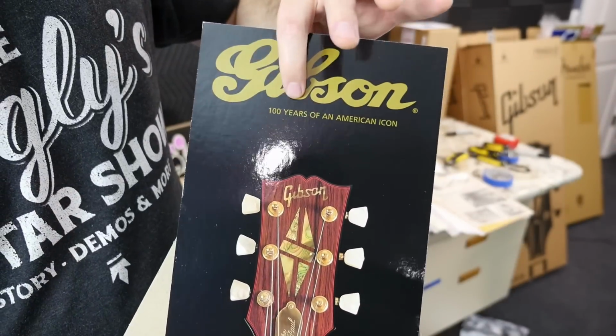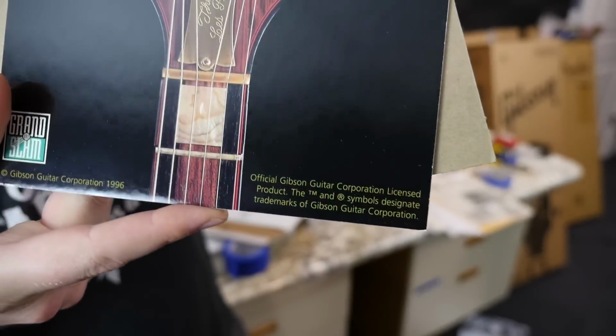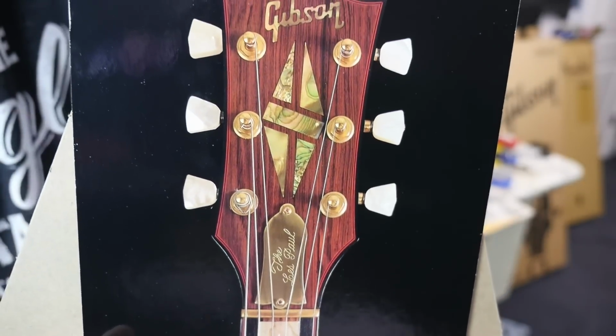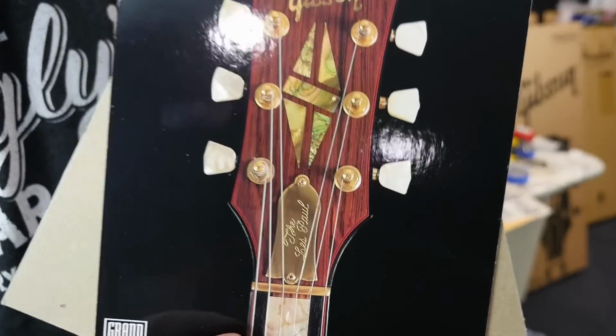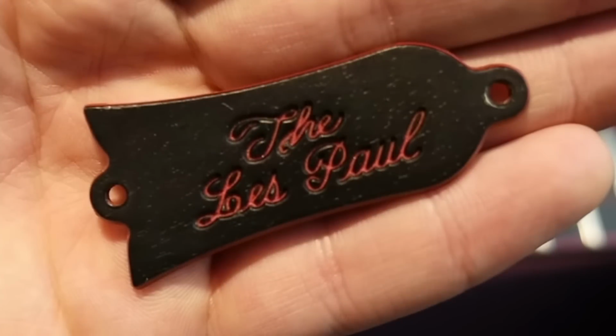It reads 100 years of an American icon, so that likely means it's from 1994. But what's really strange is it has a 1979 Gibson V Les Paul. That was made, you know, late 70s. Doesn't make sense. So how I can tell it's a 79 is the fact that we've got the brass nut and brass truss rod cover on here instead of the fancy wooden appointments.